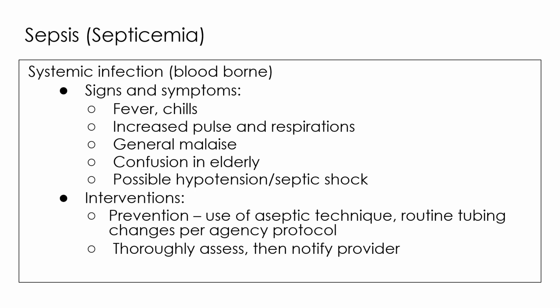Signs and symptoms include fever and chills, increased pulse and respirations, general malaise, confusion in elderly, as well as possible hypotension and septic shock. Interventions include prevention, the use of aseptic technique, routine tubing changes per agency protocol as well. You also want to ensure you thoroughly assess the site as frequently as needed, as well as notifying the provider.